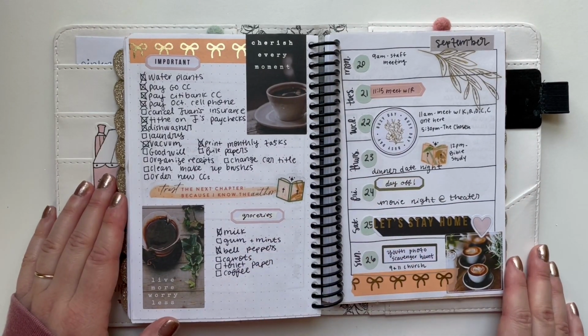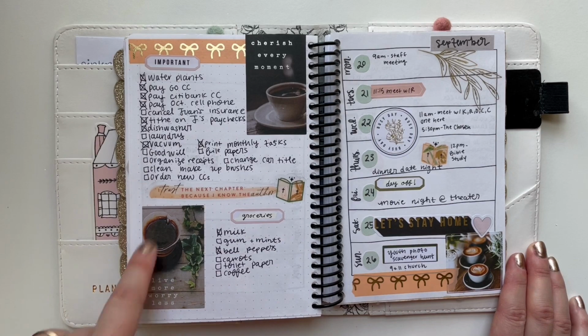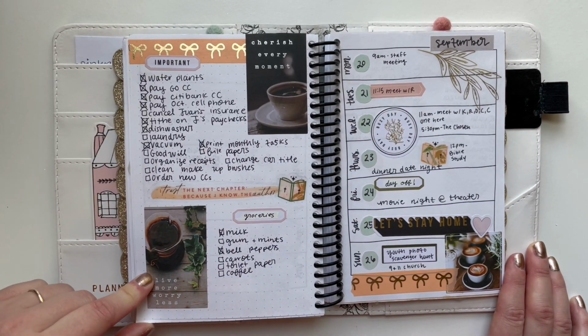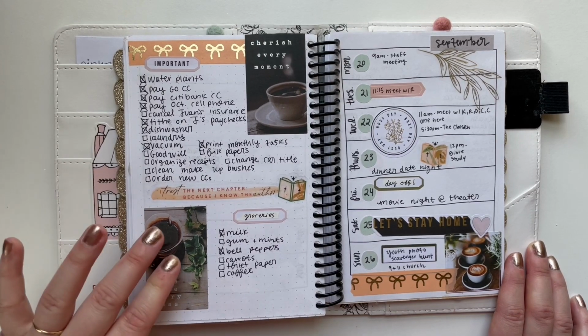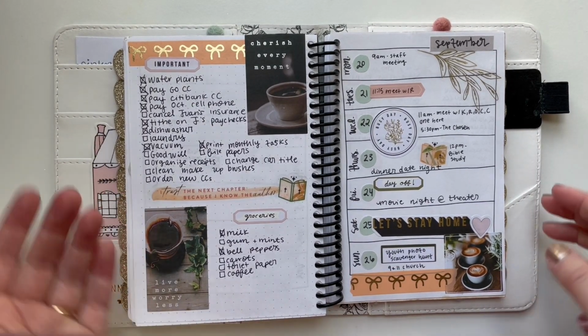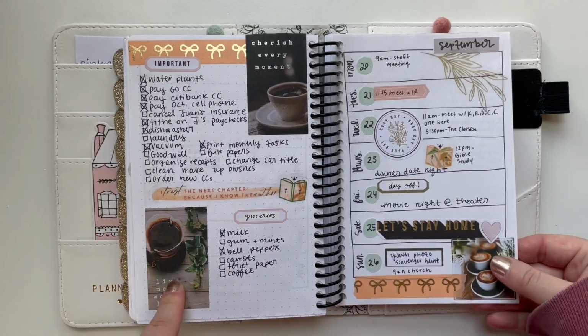And this one was really fun too. I have been hoarding these coffee stickers. They're from the Farmhouse Happy Planner sticker book. I've been hoarding them, and I was like, I need to stop hoarding my favorite stickers and actually use them. And I love how they turned out in here.